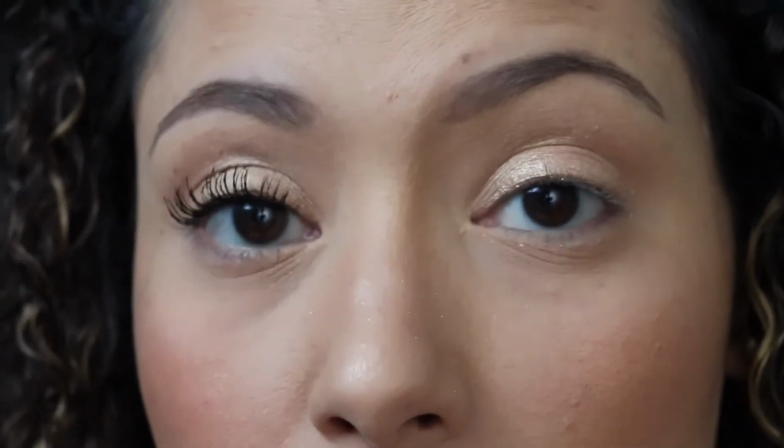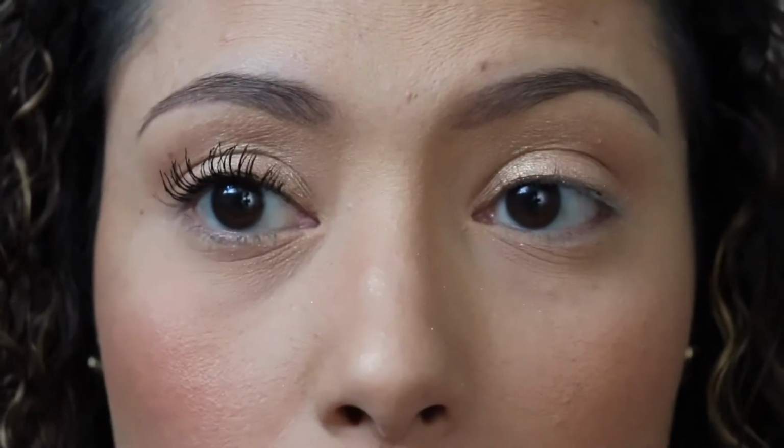Alright guys, so this is after coat number 3. It is giving me length. It's not giving me a lot of volume. Hopefully when I use the long ones, it'll give me volume. But it's okay. Initially a lot of mascaras, when you first open them, tend to be a little watery, so you don't get too much volume.